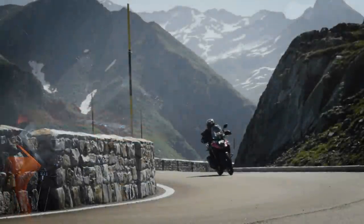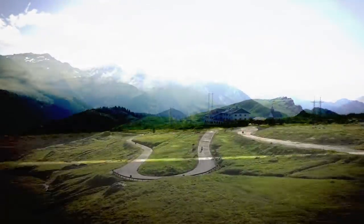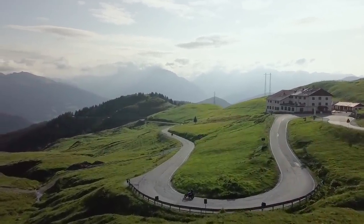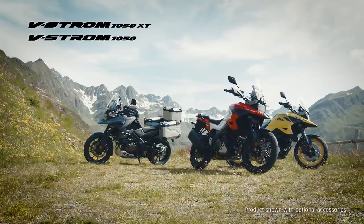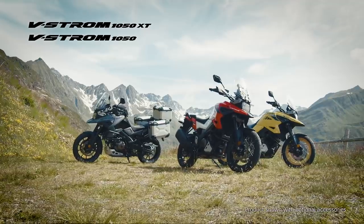Since it was introduced in 2002, the V-STROM has charmed riders all over the world, further evolving the V-twin performance with the latest electronic control system. The new V-STROM 1050 will expand your horizon. The master of adventure. New V-STROM 1050.